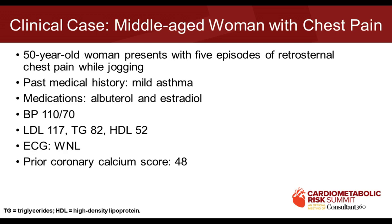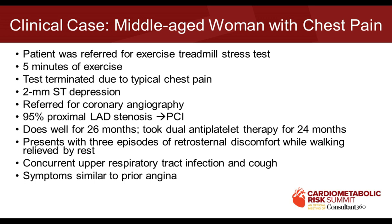A 50-year-old female presents with 5 episodes of retrosternal chest pain, prior calcium score 48, LDL 117. You wouldn't think that she would be high risk. You wouldn't think that she had coronary disease. We referred for a treadmill test. She had typical chest pain at 5 minutes with 2 millimeters of ST segment depression. Her angiography showed 95% lesion in the LAD.